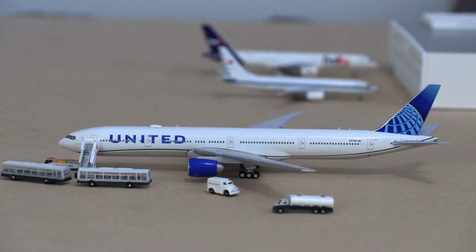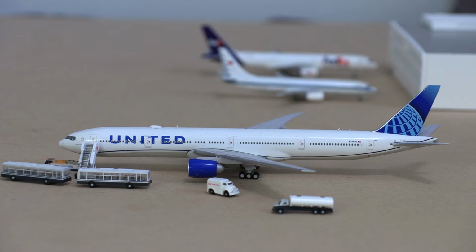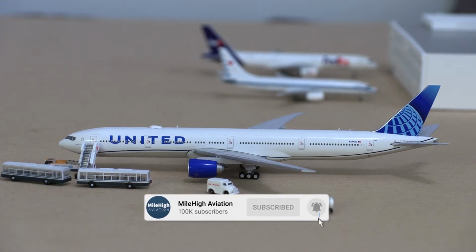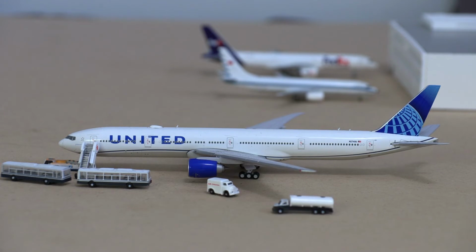Right here we have an unexpected visitor here at Colorado Springs, which is the United 777-300ER, just loading on a certain team. I'm unaware of the team, but it was doing a flight from Colorado Springs to Chicago ORD with some sort of sports team on board, and they used a United 777-300 to do the charter flight. So this will be heading out to ORD.